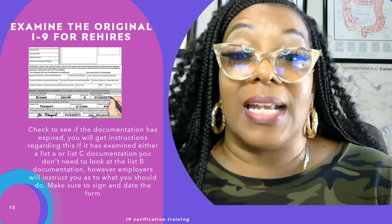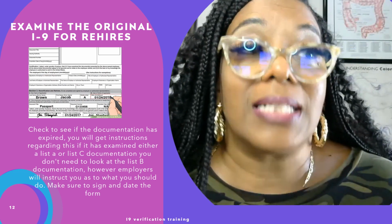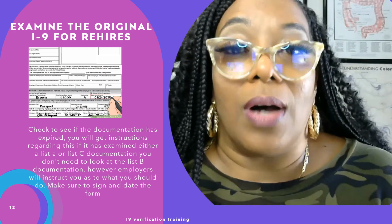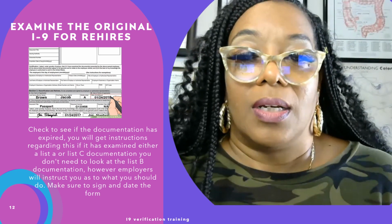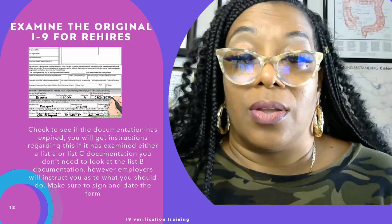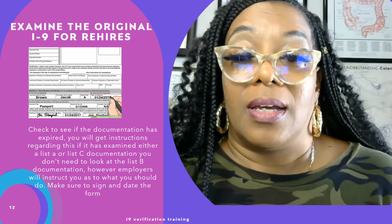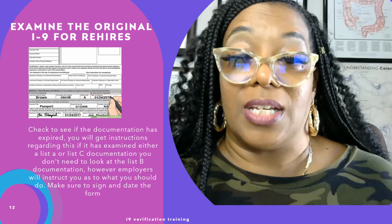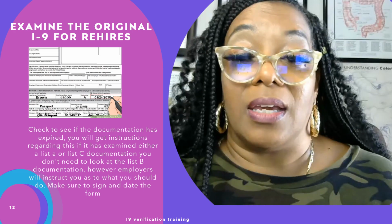Examine the original I-9 for rehires. So, 9 times out of 10, I say that a lot, I guess, the employers will have that information. They're going to check to see if the documentation has expired. You will get instructions regarding this if it has been examined, either a List A or List C documentation. You don't need to look at the List B.